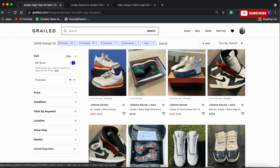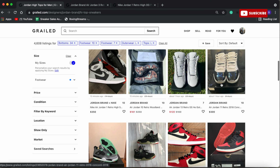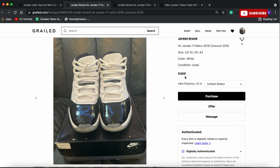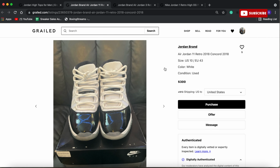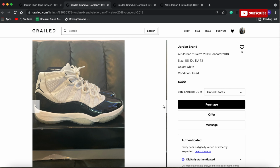Now let's go back to the main page. Just sneakers, you can see. Next thing that caught my eye is the Jordan 11 Concord, $300 right here. Not a bad price depending on the condition. I did have a video on me purchasing some Concords in really good condition in my opinion, and I paid less than $300. So for $300, more or less should be a decent condition. These do range from at least $500 brand new, I think right now. I'm not really sure on that, don't quote me on that.